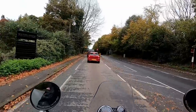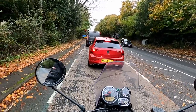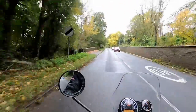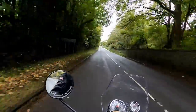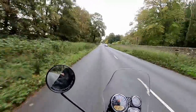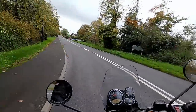Not quite sure where he said to go, but we'll go left. I don't actually know Salisbury terribly well. I don't really want to get lost. Mile an hour here. She's slowish getting there, but actually, given the road surface, it's not as vibey as the one I tried the other day. Corners nicely.